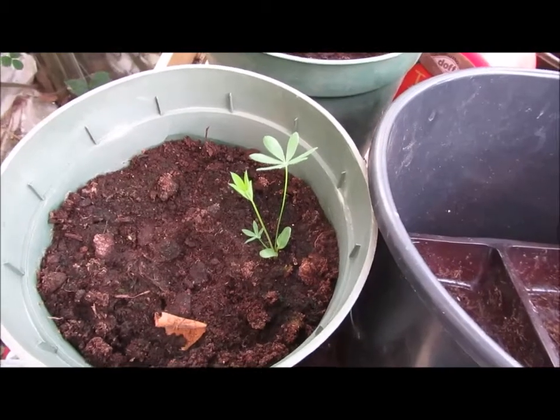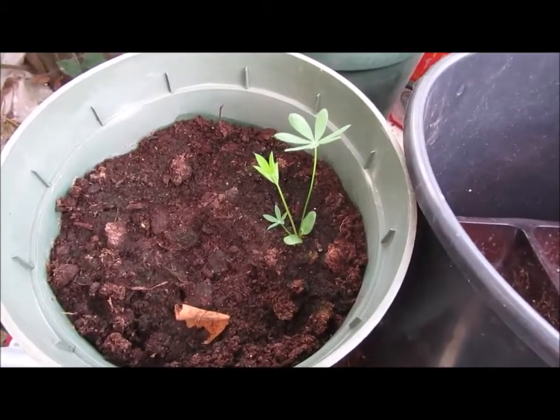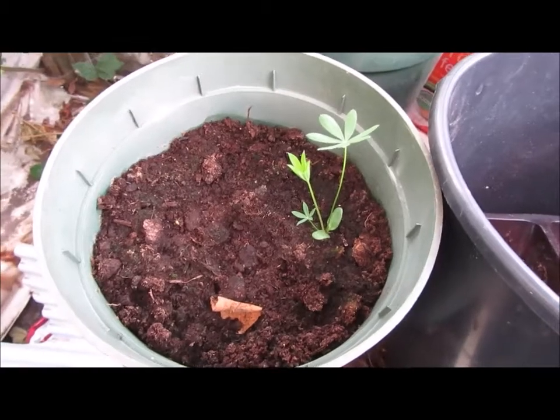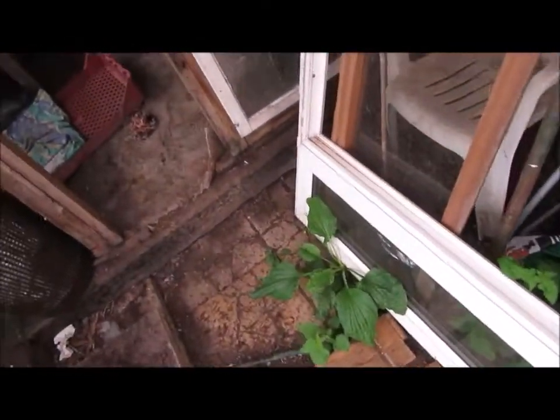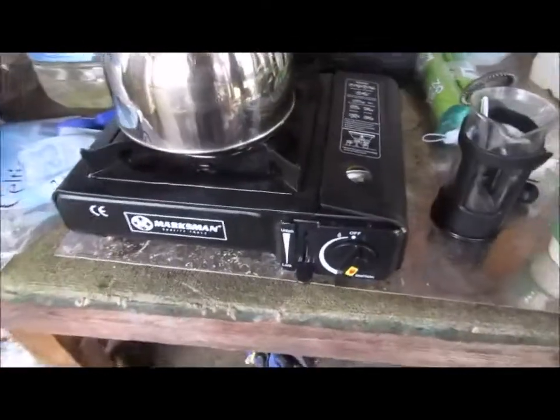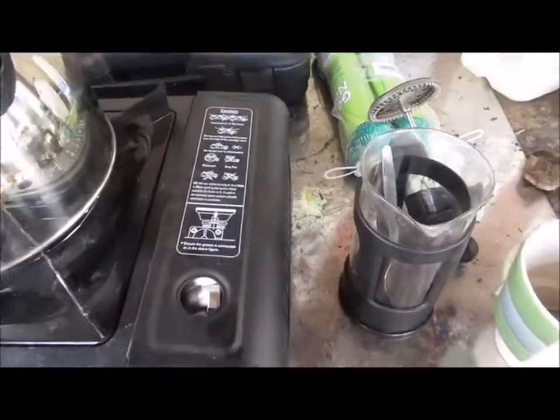Now I decided to have a coffee break while it's drizzling a little bit, so let's go in and have some coffee. Okay. Oh, dear me, it's very, very humid, heavy weather as they say. Nevertheless, you can't beat a good cup of strong black Java.